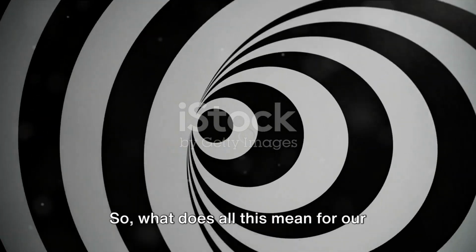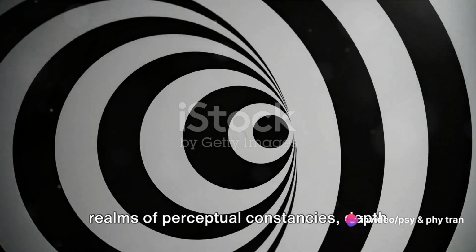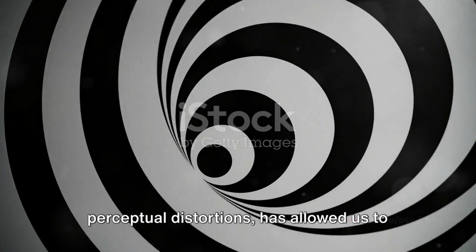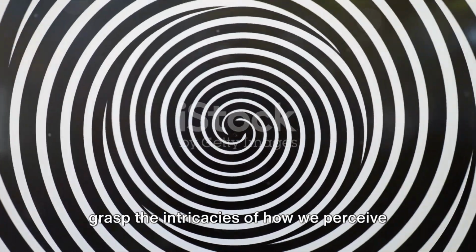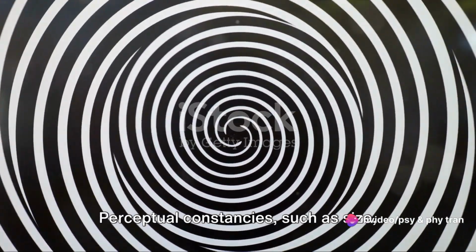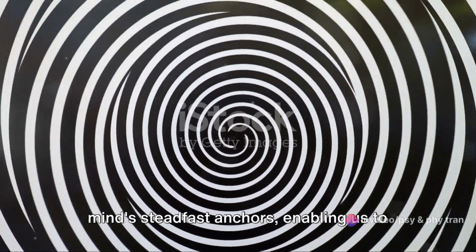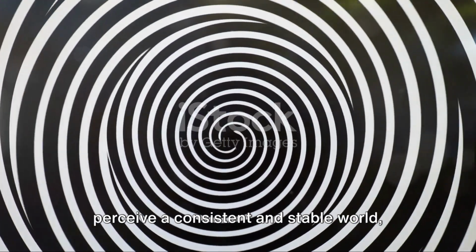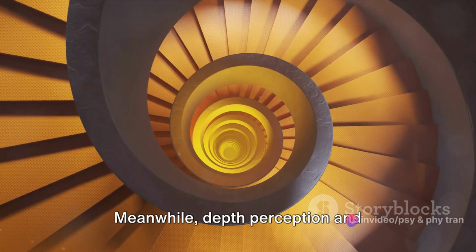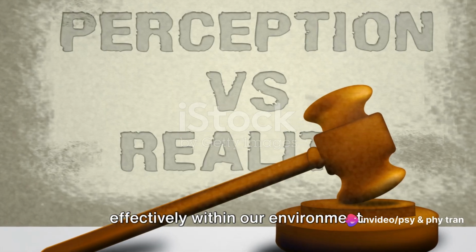So, what does all this mean for our understanding of perception? Well, the journey we've taken today through the realms of perceptual constancies, depth perception, perception of movement, and perceptual distortions has allowed us to grasp the intricacies of how we perceive the world around us. Perceptual constancies, such as size, shape, brightness, and color, act as our mind's steadfast anchors, enabling us to perceive a consistent and stable world, despite the ever-changing sensory information. Meanwhile, depth perception and perception of movement equip us with the ability to navigate and interact effectively within our environment.